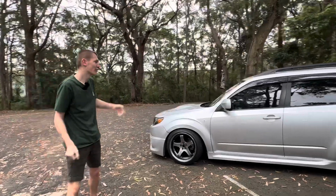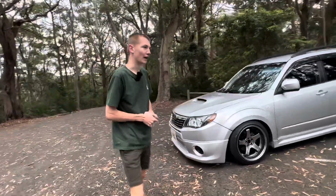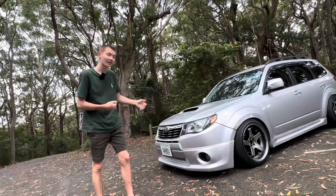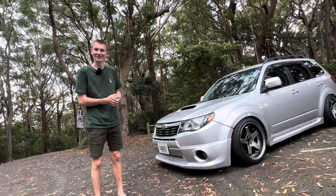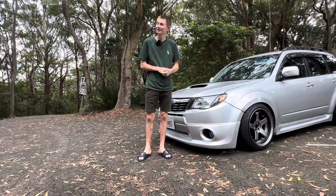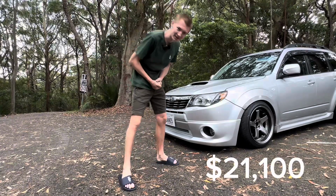So then it was time for some new headlights. The headlights that I had in the car were extremely yellow. So I picked up these brand new set of black housing headlights for $650. And yeah, these look 10 times better.